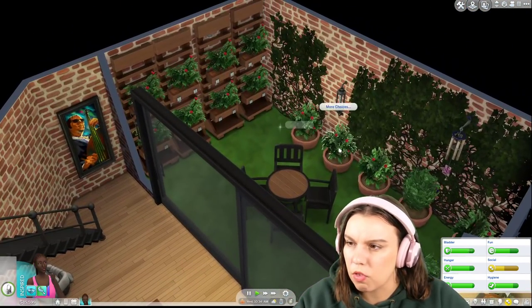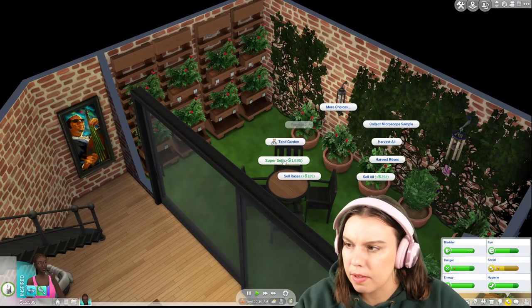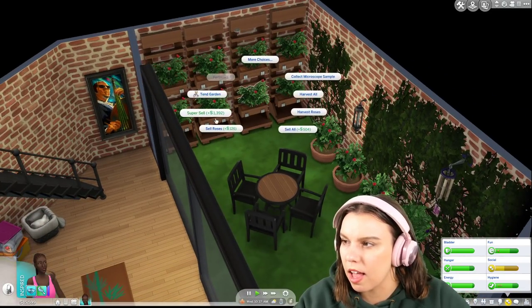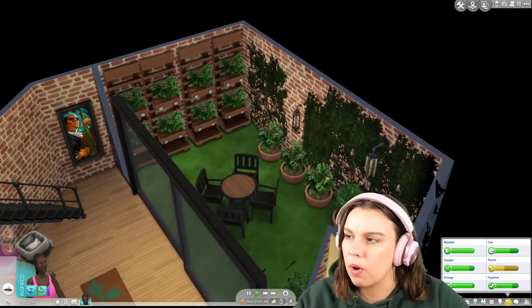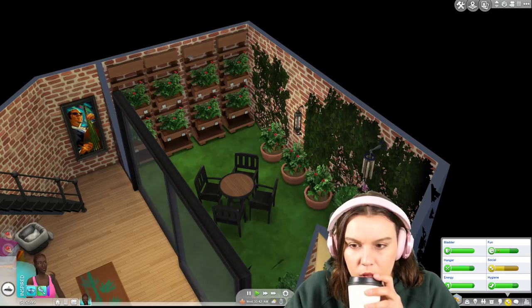And the idea was to choose those characters in the next LP. Oh yes, we can Supercell. Yay, so that's good. All we need is this rose garden and we're making like 2,000 simoleons a day.